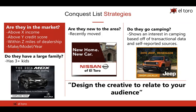So this is a great example. Someone who goes camping, you can get that data and actually start showing them, in this example, a 2015 Jeep that would be great and have camping gear in it and appeal to their interest and grab their attention by the granularity of how deep your ad is reaching out to them.